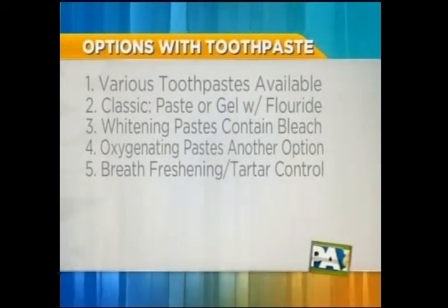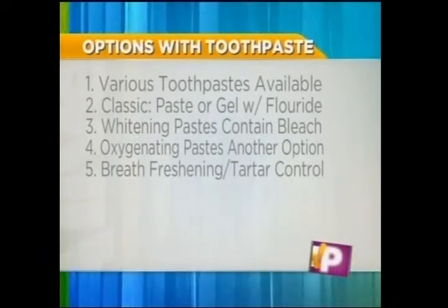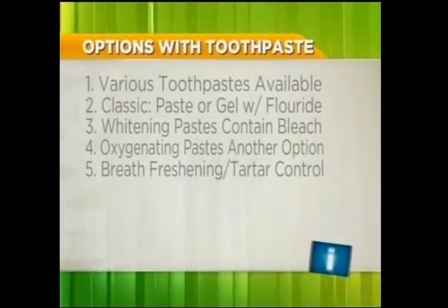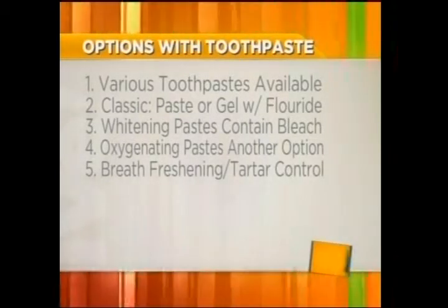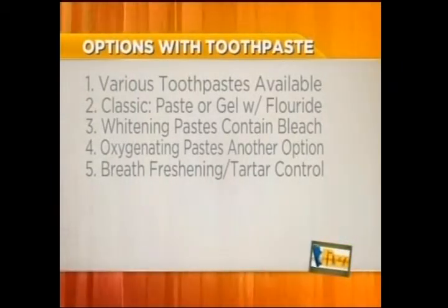There are combination toothpaste, too, that try to do everything. The one that comes to mind is Colgate Total. Crest has another one that's very similar, and there are other ones out there, too. But they try to do everything at once, and they're very effective. You just have to be careful because there's so many different agents in these toothpastes. Sometimes you're allergic or you have a reaction to one or the other. And you might have to go back to a more basic toothpaste if that's the case. You wouldn't necessarily think of it, but there are so many options with toothpaste.